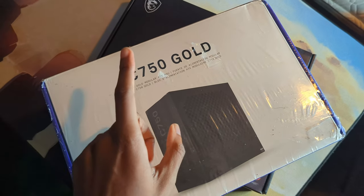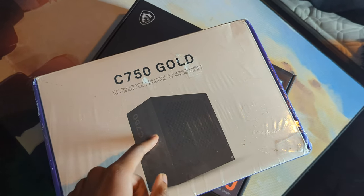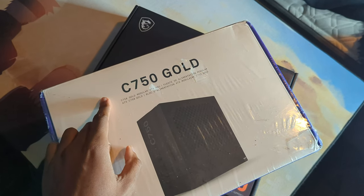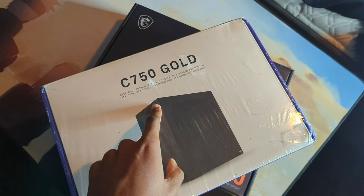Second, we got the C750 Gold NZXT power supply. Based off the name, I'm pretty sure this was 750 watts.